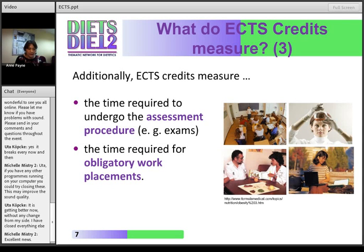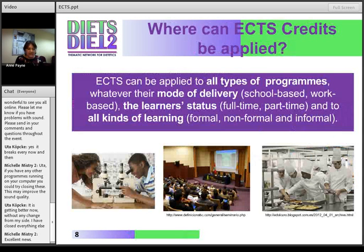So, let's consider where ECTS credits can be applied. You can see we have some pictures here of people at work. We have a laboratory setting with people looking down microscopes. We have a setting where I assume it's the student and not the lecturer giving a presentation. And we also have some students from a catering establishment preparing food. These are very different types of educational activities.